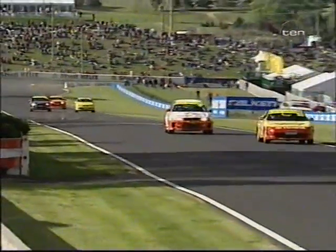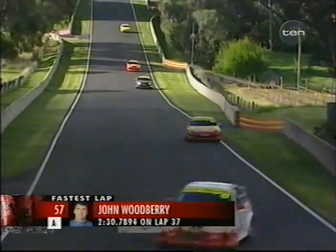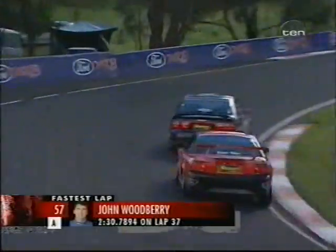A lot of people going off down at the chase. Toward the end of the race, things are starting to get tired. You've got spongy brakes, tyres wearing out. Everyone's making mistakes, but this has been a great response by John Woodbury. Unbelievable. They're both swapping fastest laps of the race right toward the end. He's just beaten John Bow's fastest time at 2:30.78, so he's really responded to the Budweiser Ford Challenge.